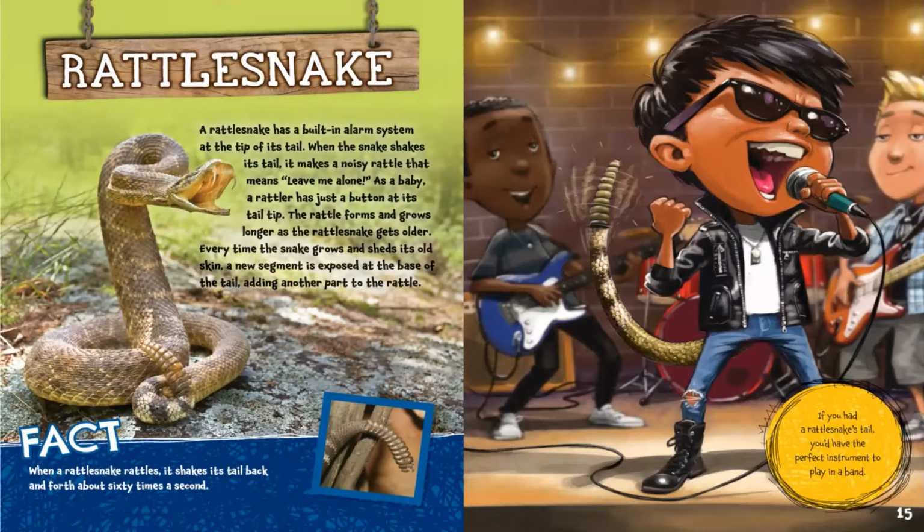Rattlesnake. A rattlesnake has a built-in alarm system at the tip of its tail. When the snake shakes its tail, it makes a noisy rattle that means leave me alone. As a baby, a rattler has just a button at its tail tip. The rattle forms and grows longer as the rattlesnake gets older.